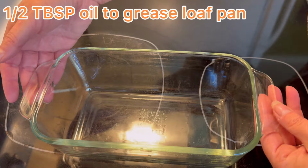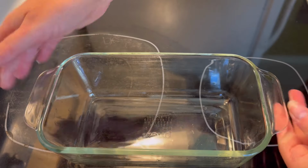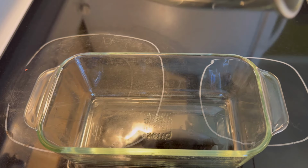I did grease this little pan. It's 8.5 by 4.5 inches. You could use butter. I just used oil because my butter is precious. And I'm gonna pour this sticky mess of strawberry banana loaf goodness in here.